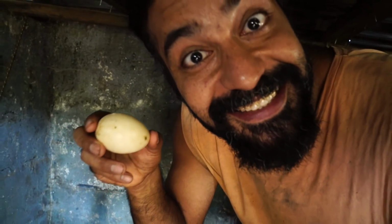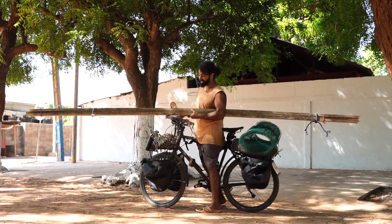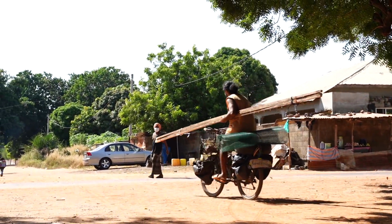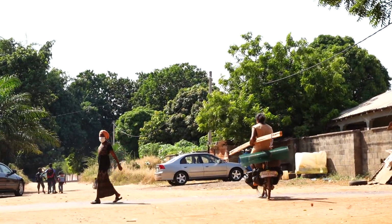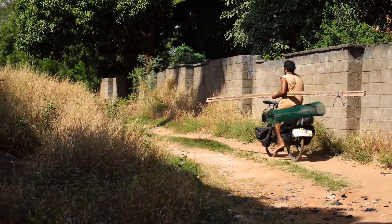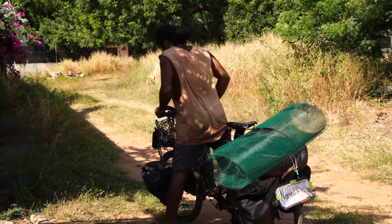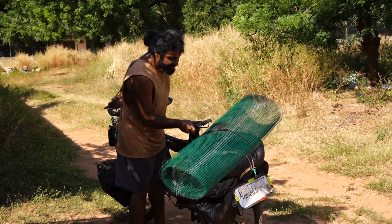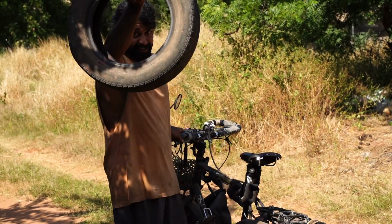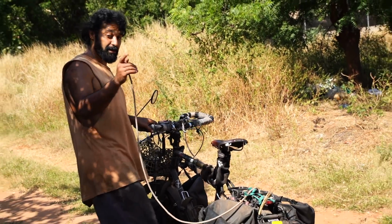I can hear the ducklings. It's amazing. Just another shopping day. Let's go. Tire. This is why we really need a strong frame and bicycles like a mule.